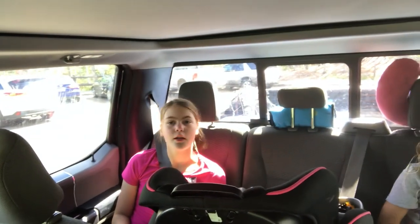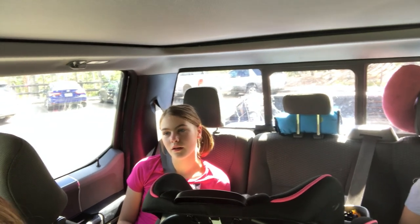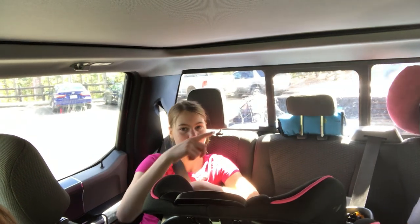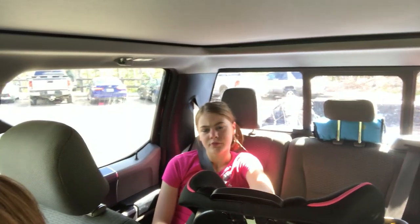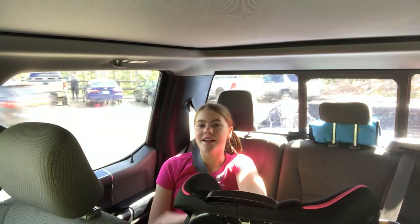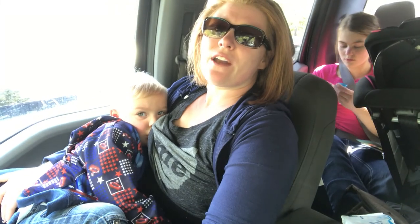So right now we are at the Grand Canyon of Yellowstone River, and we just went on a hike, and we went down 600 feet, then back up 600. So what'd you think about the falls? I looked at them through the binoculars, and it looks like you could literally just reach your hand out and touch it. So I thought it was a great hike down. It was a beautiful hike.